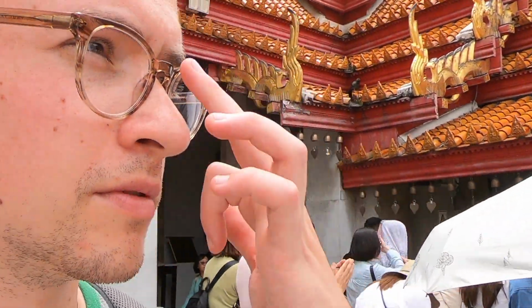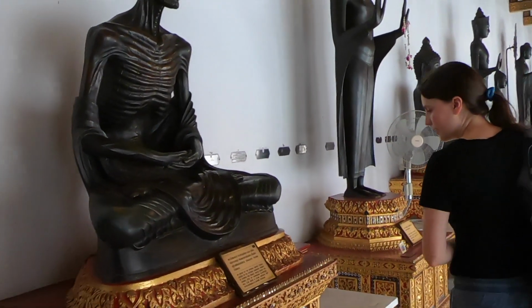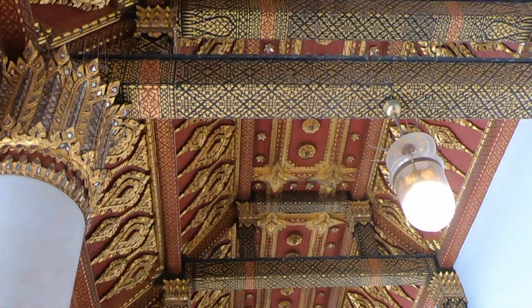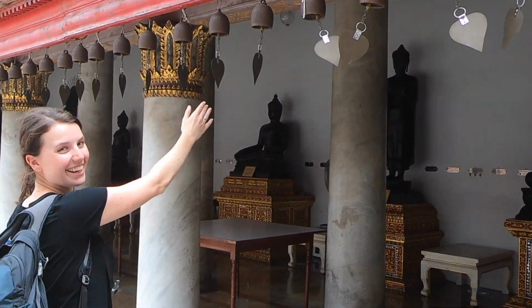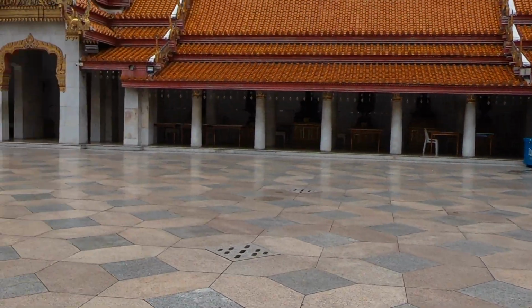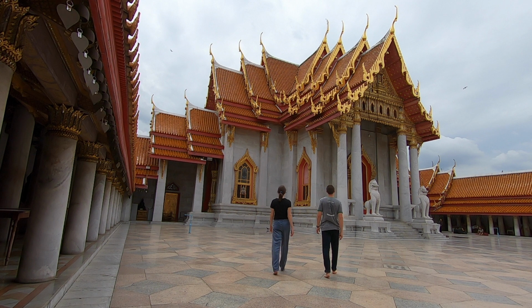Made it into the Marble Temple. Rakeem's family's ashes are behind one of these Buddhas around the edges. Construction of the Marble Temple began in 1899 and is built of Italian marble. Now it's super quiet since the tour groups left. So it's really quiet in here now. It's really nice and peaceful.